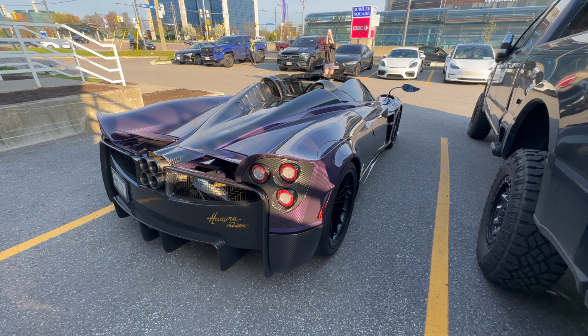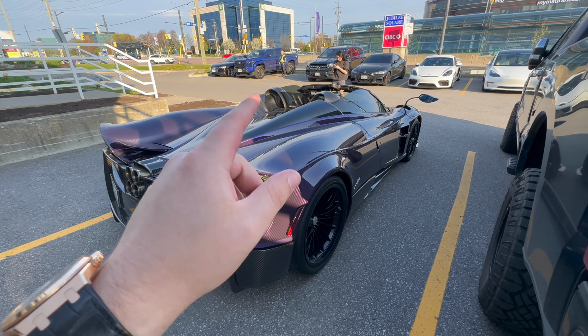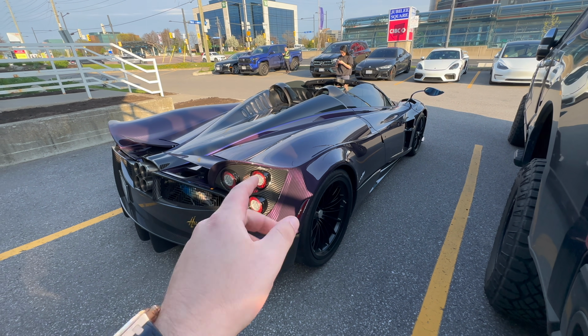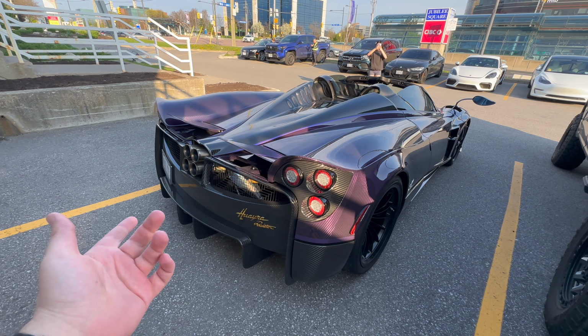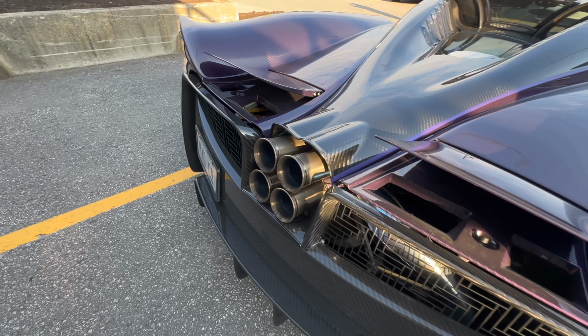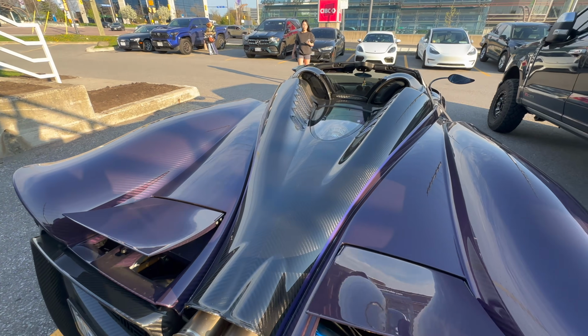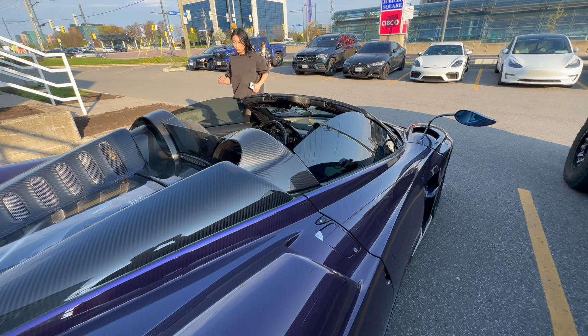But yeah, I think this car had a little transformation because I think it had some gold accent stuff which they blacked out. I think it may have been matte carbon before, which they changed, but they did a little transformation before delivering it to the new owner. But man, it looks so cool. The gold writing, the quad exhaust, signature Pagani, everything is carbon. The AMG V12, and look at the interior.